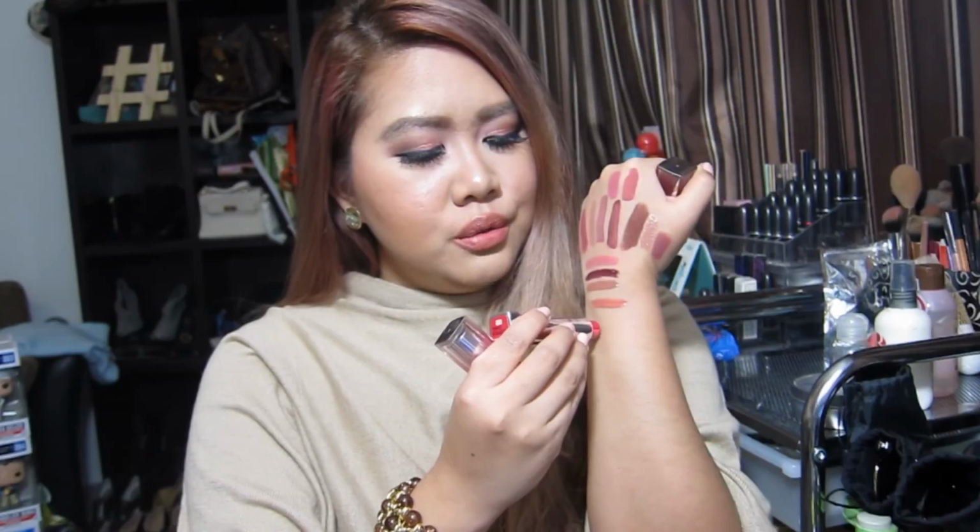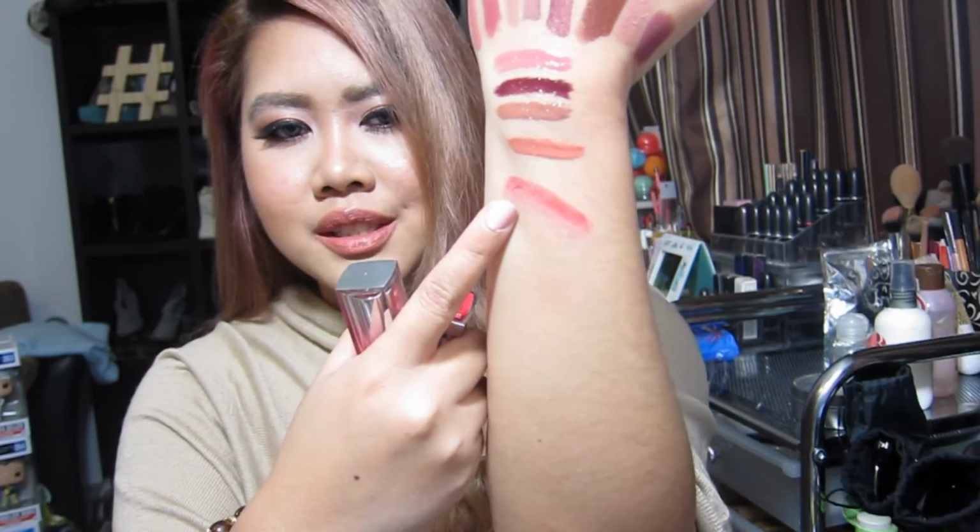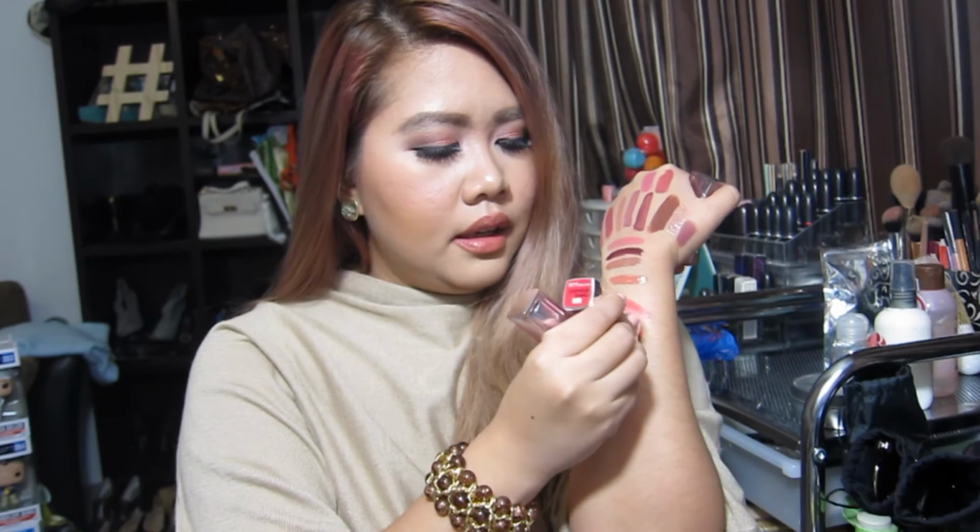So what you do is, I don't know how to show you, but you put the darker color on top for the upper lip, and it gives you an ombre effect just like that. And then you turn it again for the bottom lip, and then the darker color should be at the bottom, and it'll give you an ombre effect as well. So it just gives you a super nice flushed look.